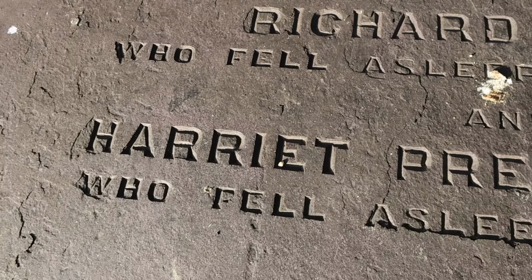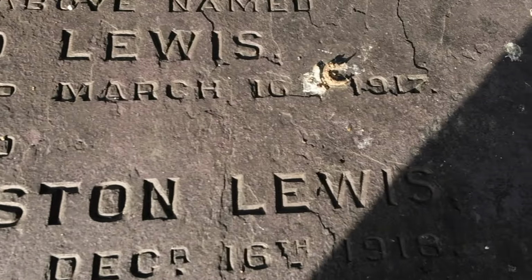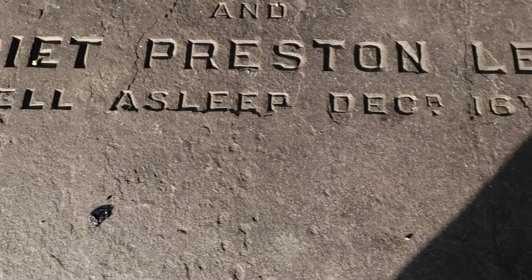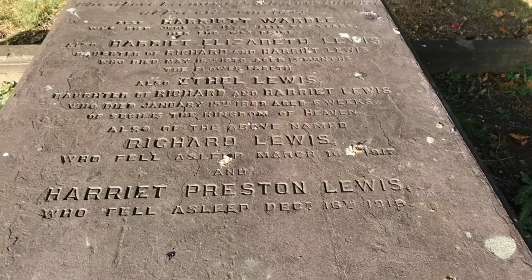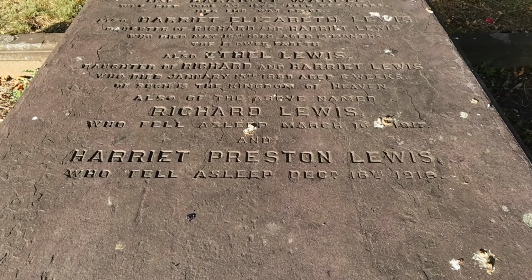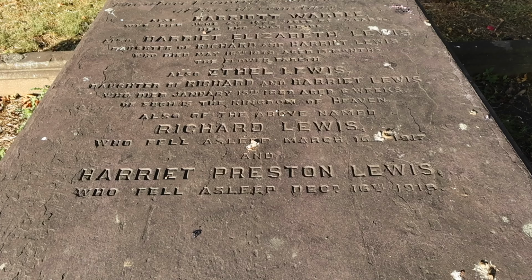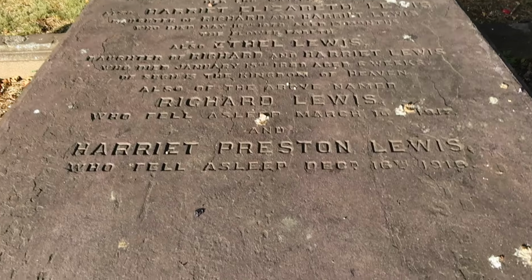And then also of the above named Richard Lewis, who fell asleep March the 16th, 1917, and Harriet Preston Lewis, who fell asleep December 16th, 1916. So I'm guessing there's a lot of Harriets there, and Lewis. So I'm reckoning Harriet Elizabeth Lewis was probably originally Harriet Elizabeth Preston. She might possibly have married the Lewis, and then they must have had a granddaughter or a daughter and given her the names Harriet Preston after the family member.